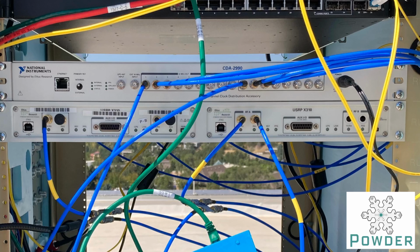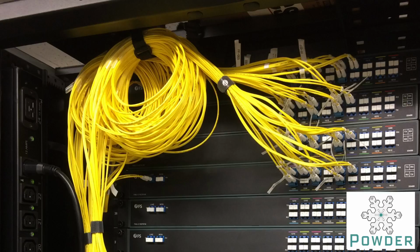The N310s support a bandwidth of 100 MHz, have Zynq 7100 FPGAs on them, and 4 channels. The X310s support a bandwidth of 160 MHz, have Kintex-7 410T FPGAs, and 2 channels. One of the key features of Powder is that users have direct, exclusive access to these devices, including the ability to program the FPGA.